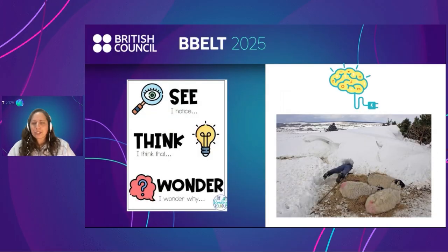Then, as we are dealing with Project Zero slow looking, we can also integrate Project Zero thinking routines. And this is one of my favorites, see, think, and wonder. And don't take it for granted that your students know how to see, observe, think, and wonder. I know that probably we know or we believe that they already know how to, but these are so important. These are skills that are essential, and not just simply for observing art, for life, for any sort of discipline.